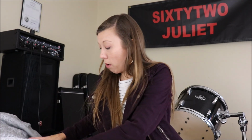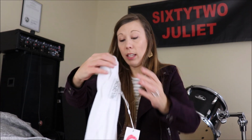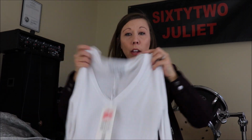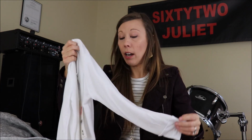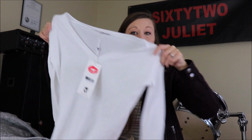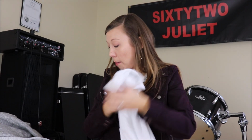All right, now we have Wild Fox, and it is a V-neck thermal, but this is a great layering piece. I just don't buy enough layering pieces, and then I don't end up wearing the jackets and cardigans that I want to because I don't have anything to wear underneath them. It looks like a 3/4 sleeve on it, but I really like this. This is a great layering piece. Happy with that.